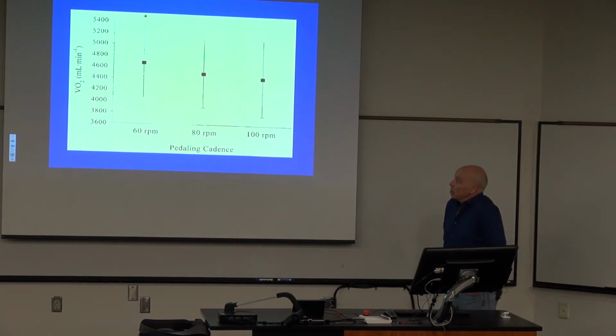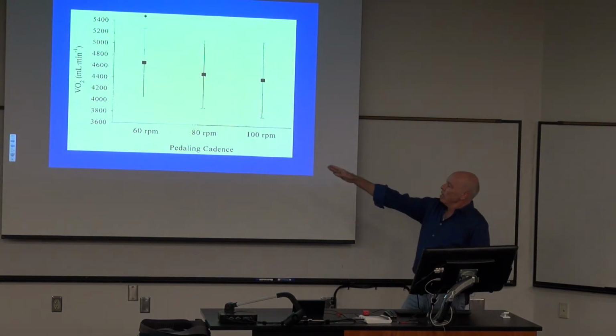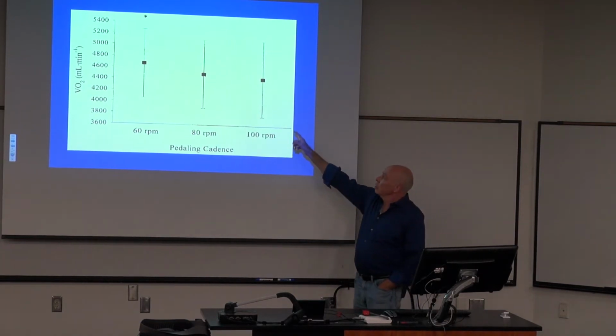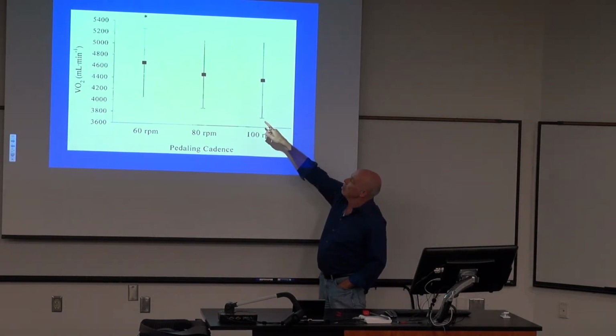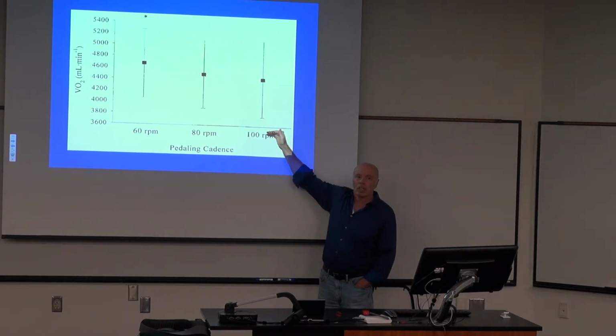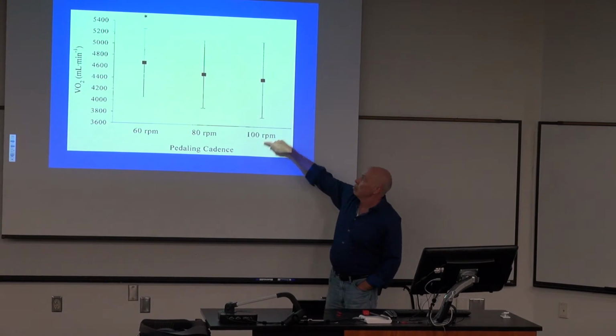So what did we see? Looked at oxygen consumption at 60 RPMs, 80 RPMs, and 100 RPMs in professional cyclists. And yes, there's a lot of variance, but you can see there's definitely a trend for being more efficient, lower VO2 for a given workload at the higher pedal cadences.